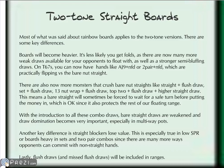There's a ton of new weak draws that your opponents are going to be able to flop with, and then a bunch of stronger semi-bluffing draws that people are going to be racing you with on the flop. So on 10-6-7, on the rainbow version, there's not that many draws you can race with, but now you can have a bunch of combos like nut or second nut flush draw with a gutter, or a two pair with a flush draw that are basically flipping against the nut straight, so much less likely you get folds now.